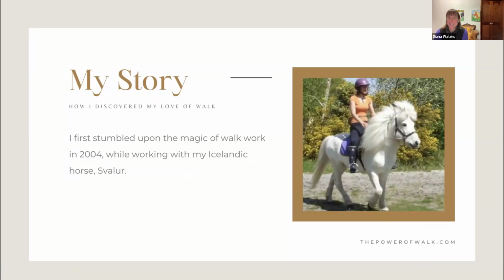So I bought Swala when I was 18. I was working at a trail riding centre for Icelandic horses, for people to experience riding Icelandic horses. And Icelandic horses have an extra gait called the tolt, which is beautiful to ride. It's a natural gait. It's like a running walk.